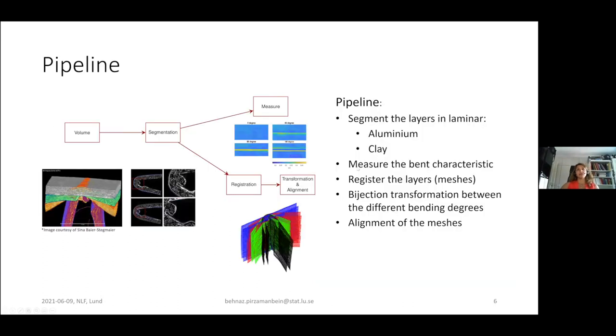So as I said, we create a pipeline. In this pipeline, we fulfill the first goal that we had. We do a segmentation so that we can find the layers on the outer side and inner side, which was aluminium or clay. And then, having that segmentation, we measure the bend crest characteristic by defining a measure.